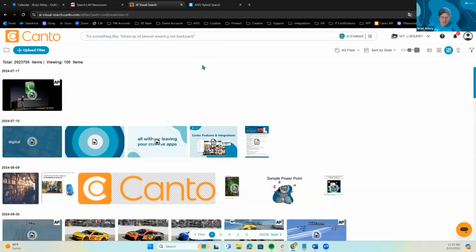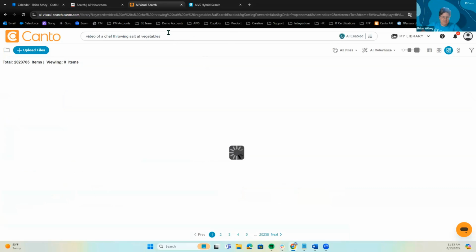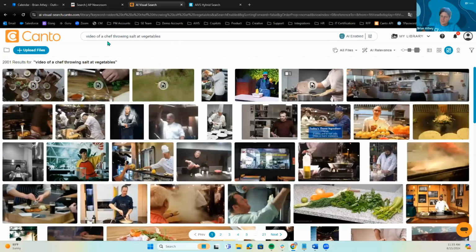Now we have 2 million assets. What if I just type in right now, a video of a chef throwing salt at vegetables? Again, I'm sifting through my library of 2 million assets. What it's doing is showing me the most relevant results at the top. Now, what this number 2 here means is that there are 2 clips that are relevant to the search results that I've added in here.